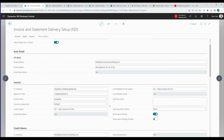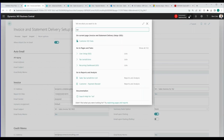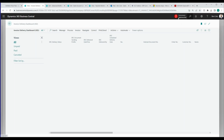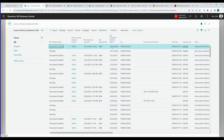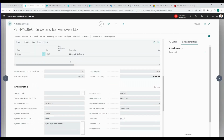The second option is you can turn that off and all of these invoices will go to a dashboard. Every app has a 3-letter acronym, like I said, so this one's ISD, invoice statement delivery. If I come out to my invoice delivery dashboard, this is option 2. Anytime I post an invoice now, the invoice is coming out to this dashboard. It's showing me if it's been emailed, if it's still pending, when it was emailed, who emailed it. I can click on this document if I want to go into it. Again, I can quickly see that.